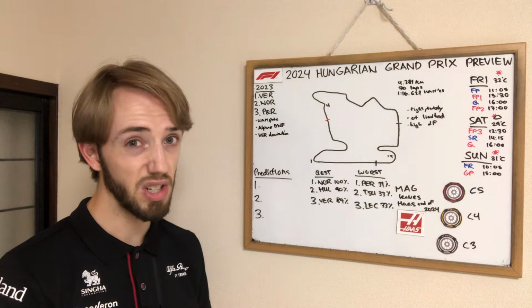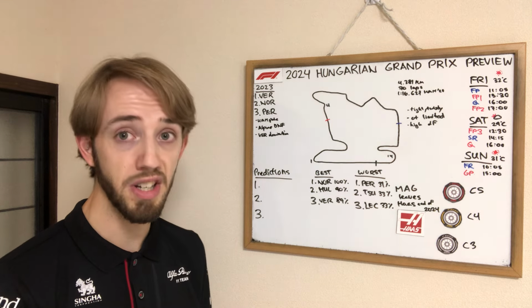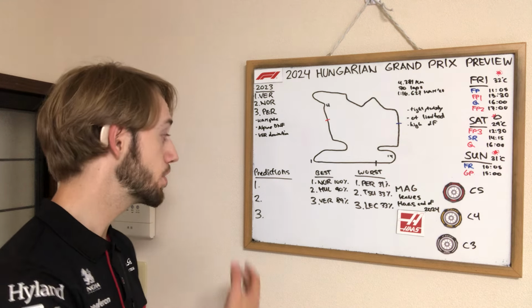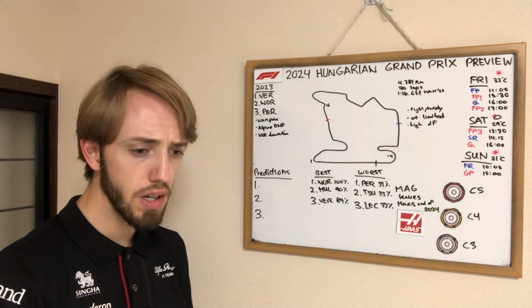So Leclerc, a guy who's seen as one of the best qualifiers on the grid, this is definitely one of his weaker tracks, so it'll be interesting to see how he goes on Saturday this year. Now, finishing up with some predictions for the Grand Prix. I think it'll be a very, very tough one to predict.